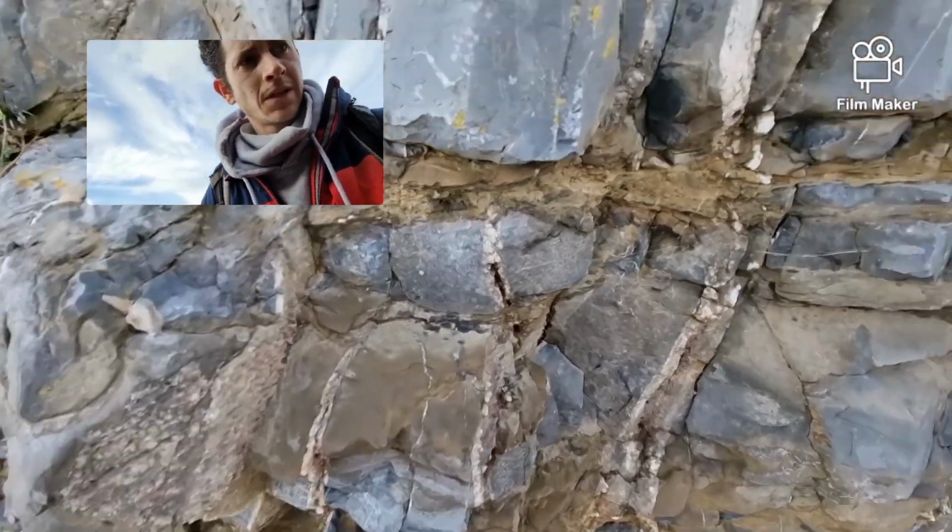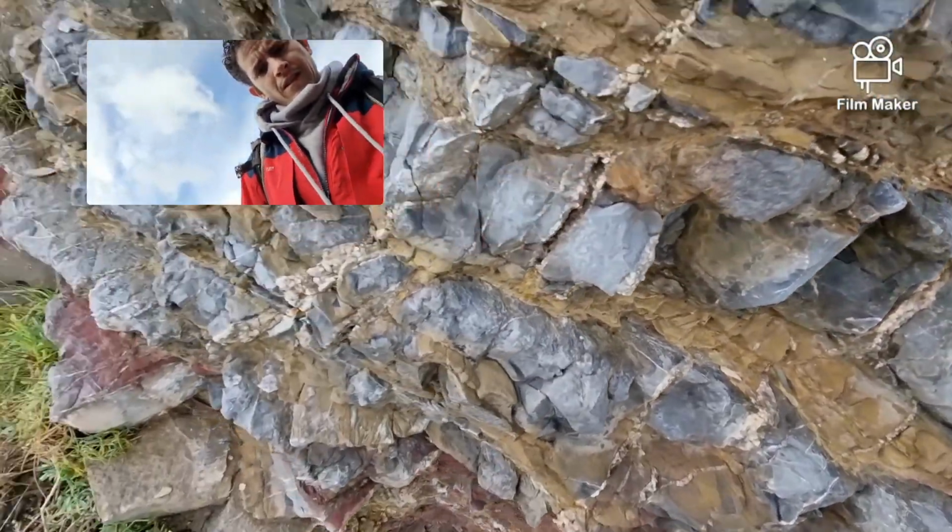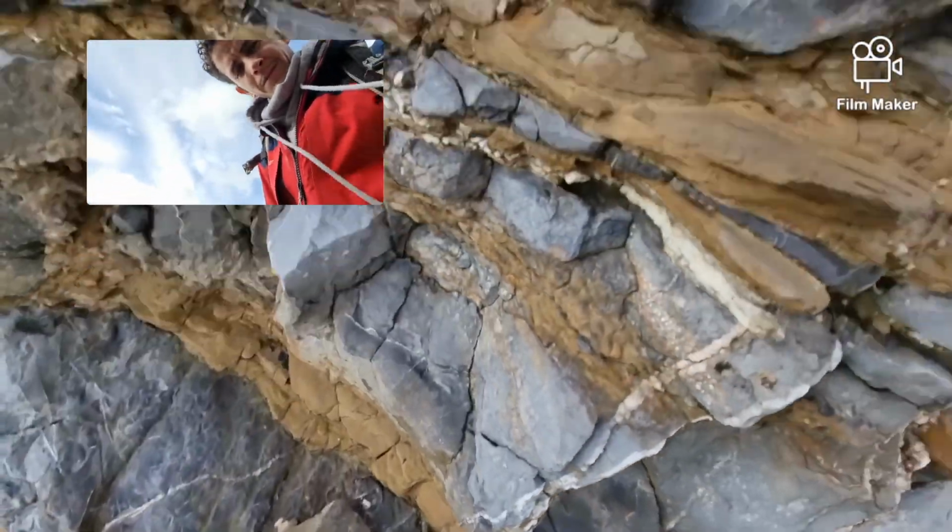Close up of the walls. Absolutely everywhere.